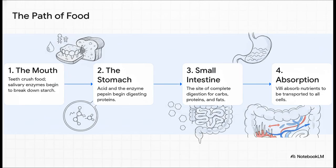The whole journey kicks off in the mouth, where your teeth crush the food and enzymes in your saliva get started on breaking down starches. From there, it heads to the stomach, where acid and an enzyme called pepsin get to work on proteins. But the main event, the real show, happens in the small intestine. This is where carbohydrates, proteins, and fats are completely broken down. Finally, these tiny finger-like structures called villi absorb all those useful nutrients, sending them into the bloodstream to be transported to every single cell in your body.